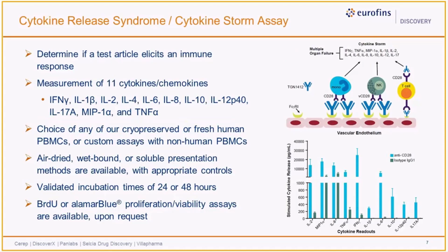This can include studies that are designed as preludes to in vivo studies, for example, using mouse PBMCs or rat PBMCs, or as a prelude to tox studies, for example, using PBMCs from non-human primate, dog, or pig origin.